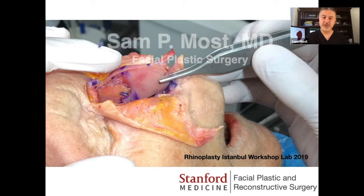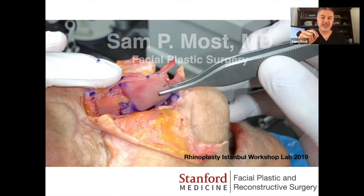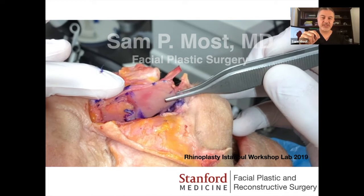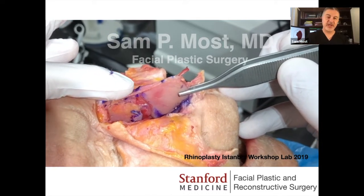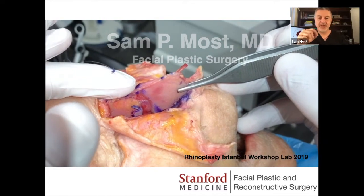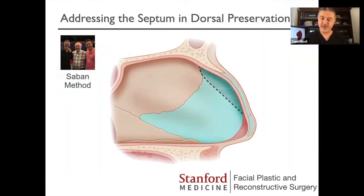This is a video from a dissection done there. There we go. And this just shows how that septum rotates forward and how the entire dorsum rotates down into position. One thing to keep an eye on is that you can get some notching up here at the top. And that's one of the problems that I think we address with the bony cuts.